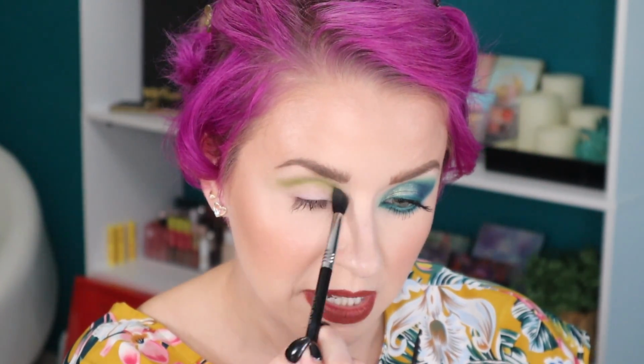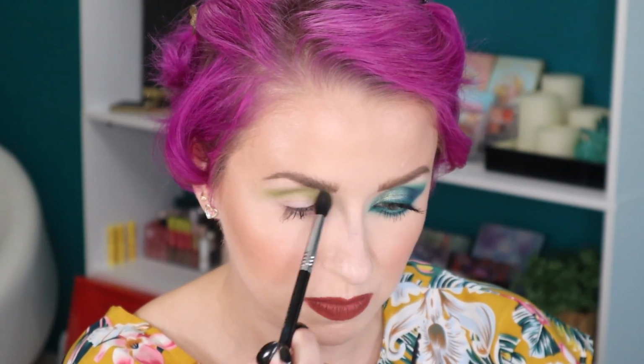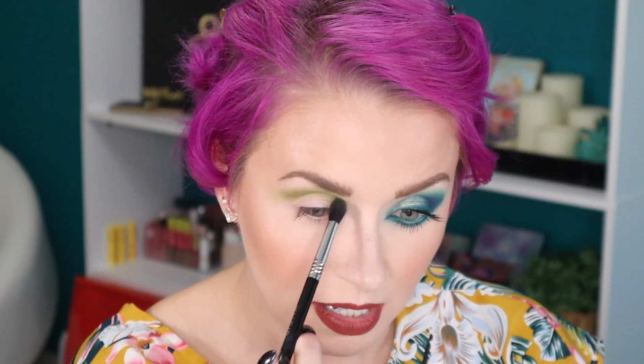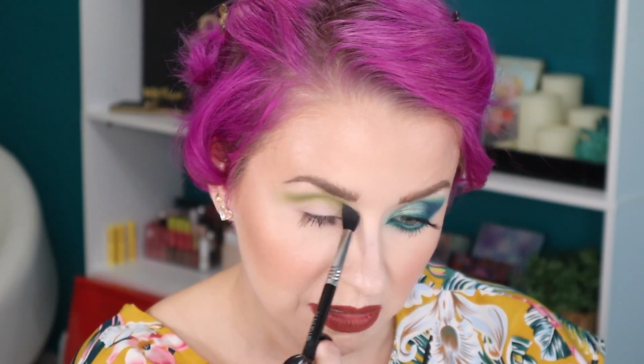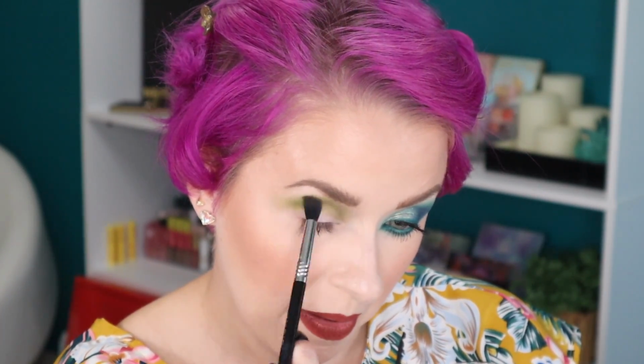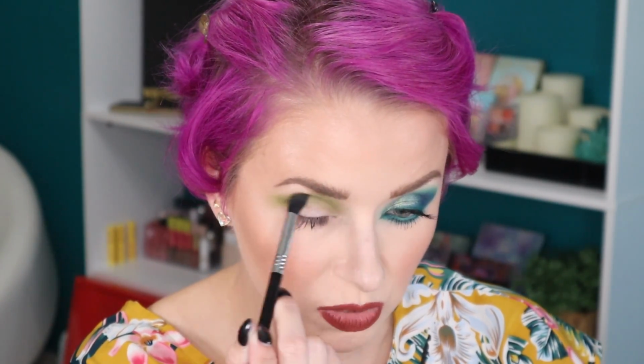Especially if it's going to be a fall, winter, even spring, well, pretty much all year round, right? But I think these shades are very reminiscent of fall and actually perfect because fall will be here before you know it. So this shade is blending out very nicely. No issues with this whatsoever.